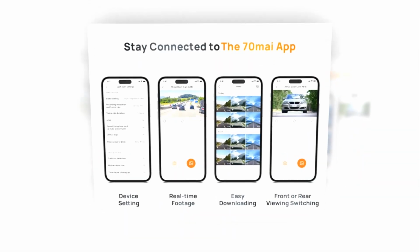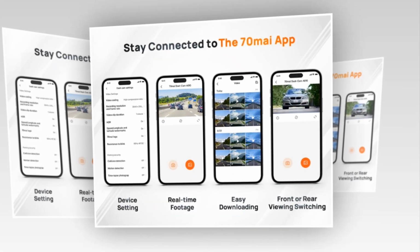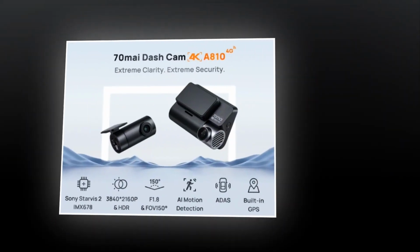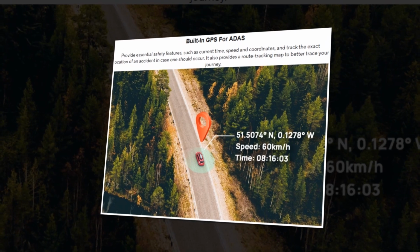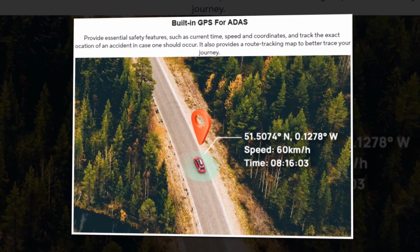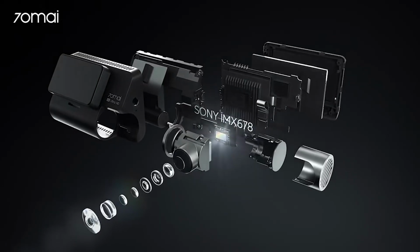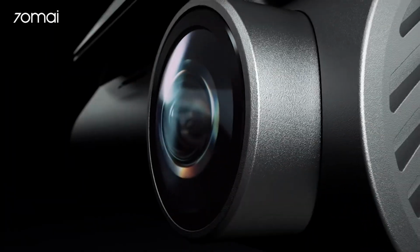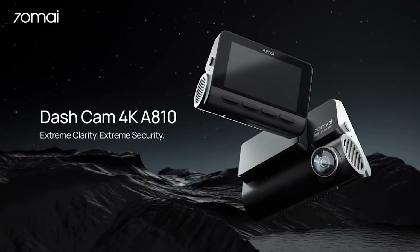With support for multiple languages, including English, French, German, and more, this 70mm A800S Ultra is perfect for drivers around the world. Its user-friendly interface makes setup and operation a breeze. From road trips to daily commutes, this 70mm A800S Ultra has got you covered. It's not just a camera, it's your personal black box, safeguarding your journey no matter where life takes you. Don't leave your safety to chance. Choose this 70mm 4K Dash Cam A800S Ultra, your trusted partner on the road.